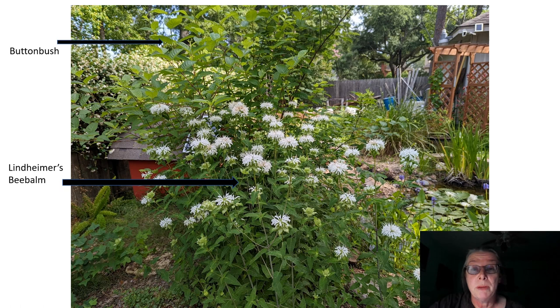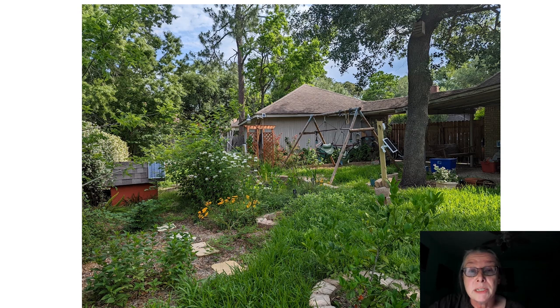My Lyndheimer's bee balm this spring created such a show. I really loved it. The buttonbush I've planted has grown up tall and nice. It looks really nice. This is just a little bit further back. You can see the size of the bed we created here, and we haven't filled it with plants.